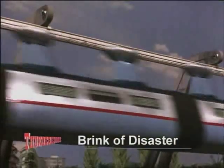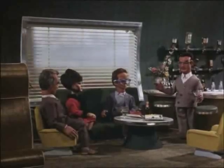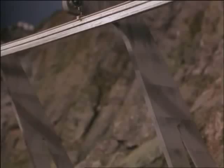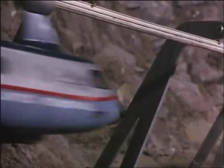Mr. Tracy is usually based at headquarters, but when he and I went to check out a new monorail system, we found ourselves in real danger.